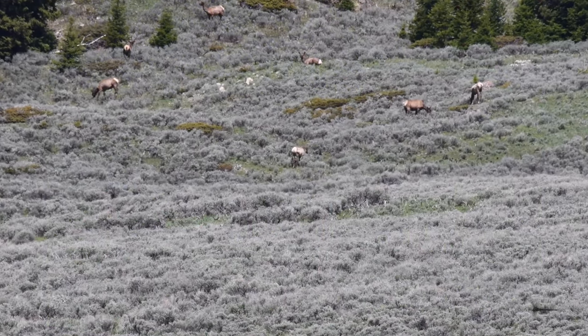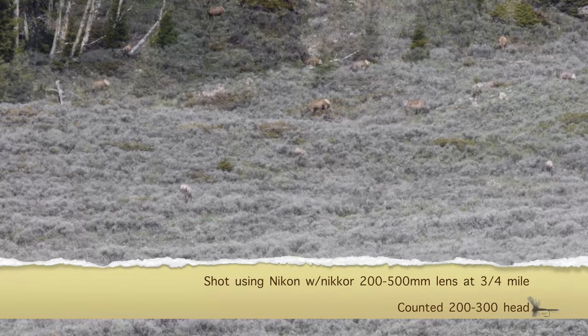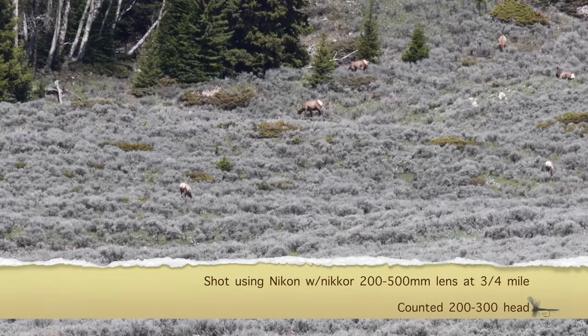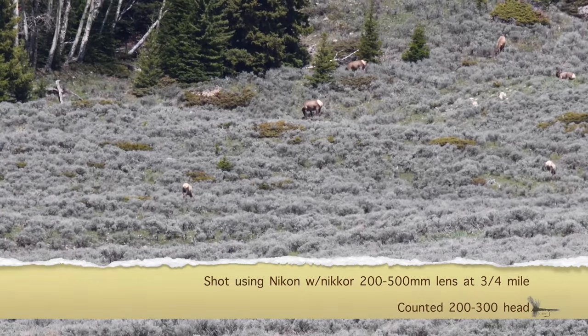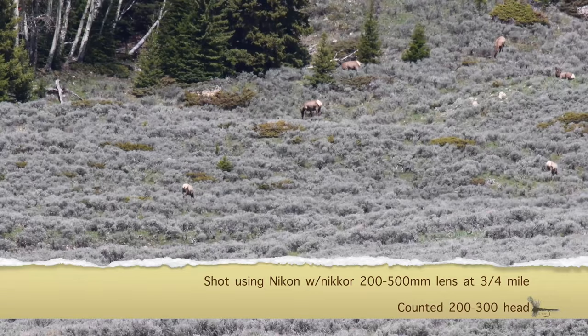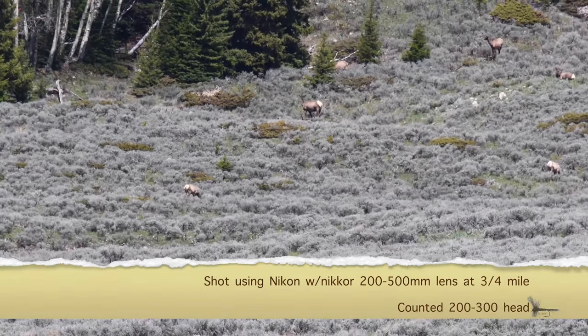So the next thing that we saw really surprised us. Had the drone in the air and I moved it over to where I could see the side of the mountain. A movement caught my eye, and I looked, and it was an elk.